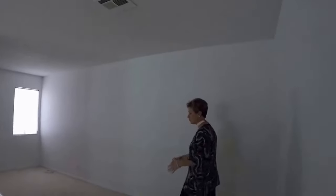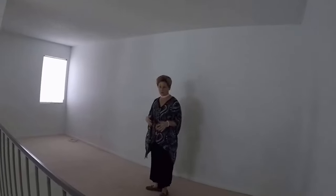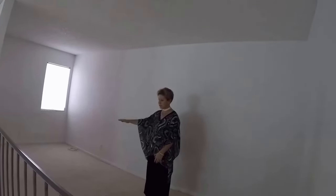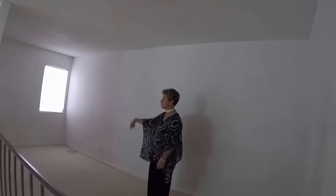This area is really cool. We're calling it the niche. It's just a nice little section that you can put some bookcases in. You can put the kids' TV up here if you want to keep them out of the way. So I think this is going to be a nice little area. This will just have new carpet and a new blind.